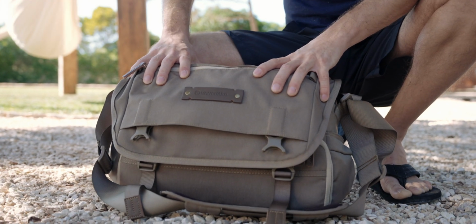I walked around Montreal, actually one-wheeled, looking for a bag. I went to a couple camera stores and ended up stumbling upon this one, which only cost me 100 Canadian dollars, which is what, 80 US dollars? Something like that.